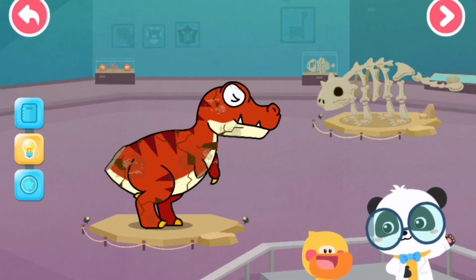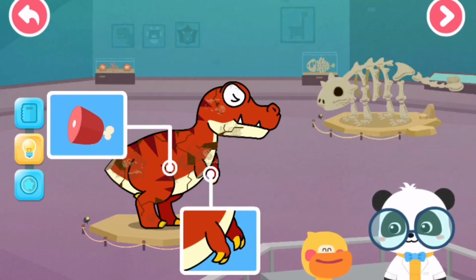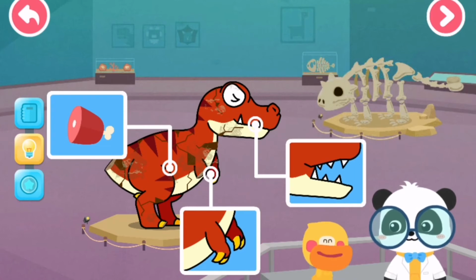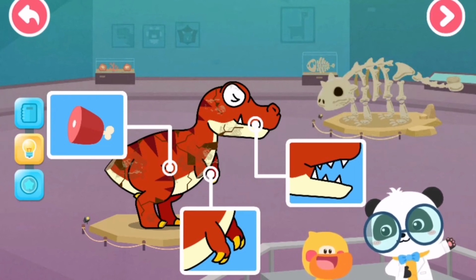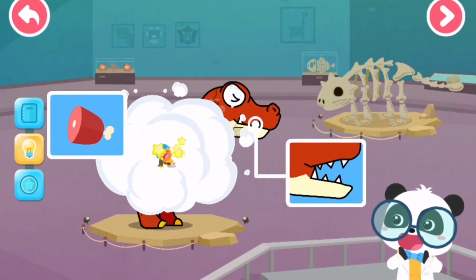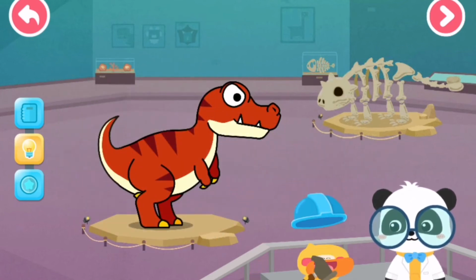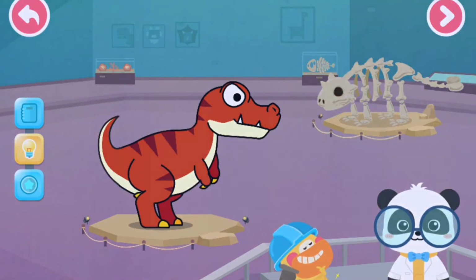Quacky, what have you learned in this section? Tyrannosaurus Rex has extremely short forelimbs. It likes to eat meat, and it has sharp teeth. You're right. Let's go on. Let's fix the dinosaur model. Quack, quack, quack, quack. Kids, have you got it?